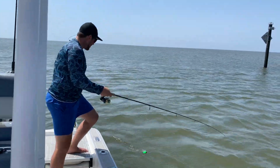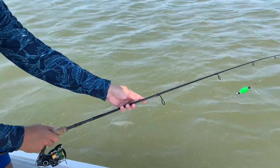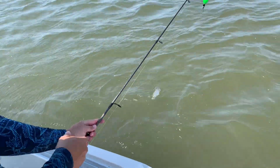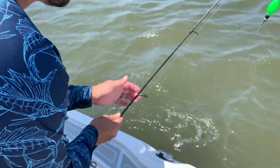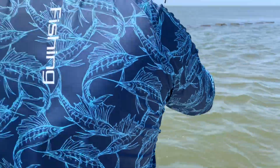Not a keeper, but we're gonna send her back. Every cast. Look at the water, how clear. You can see it. Look how pretty. Probably the smallest one we caught all day. Seems like the smaller fish are hitting the shrimp now. The bigger fish are on the swim bait. Tell me the mistake, man. I got the line again.